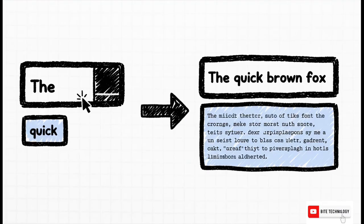Now, if there's one single thing you take away from this entire explainer, please make it this. At its heart, an LLM is just a very, very sophisticated autocomplete. You know how your phone tries to guess the next word you're about to type? Well, imagine that on steroids. It's not just guessing the next word, it's predicting the next sentence, the next paragraph, the whole shebang.